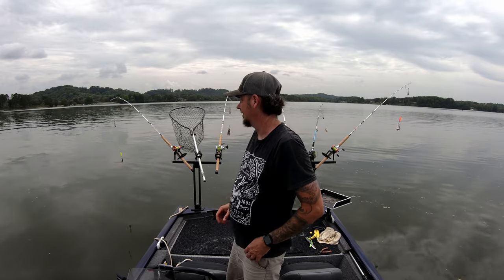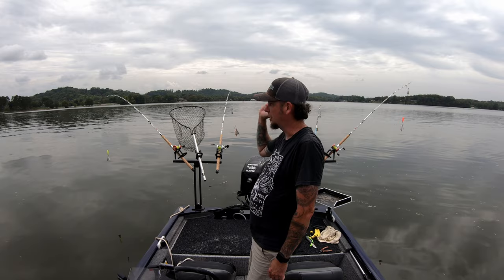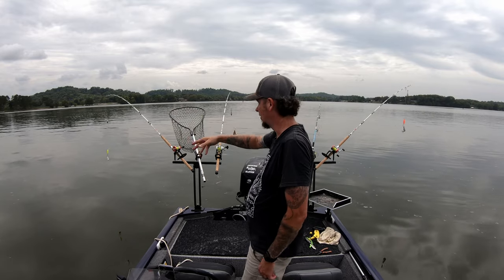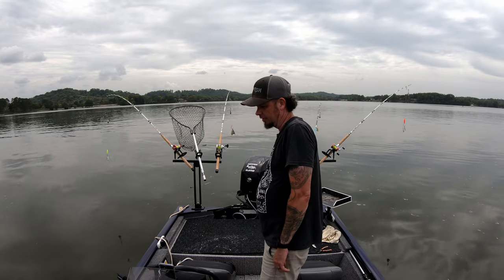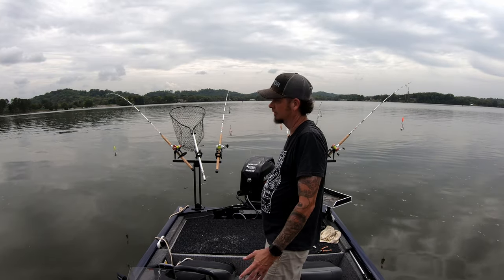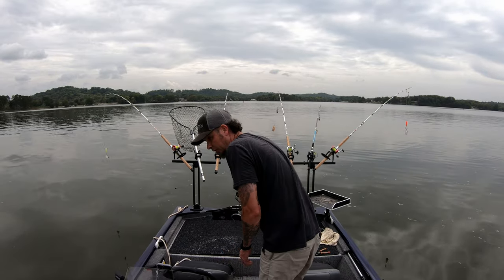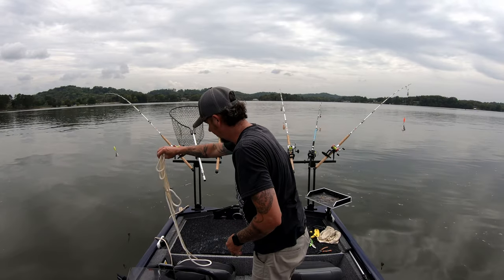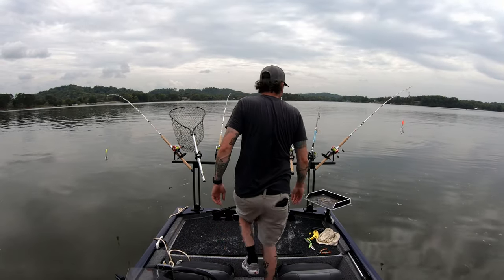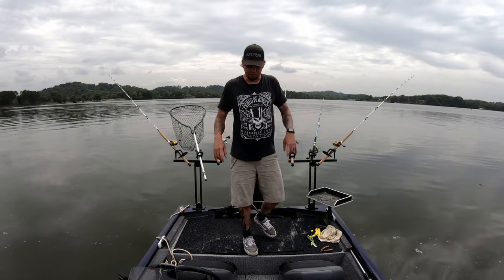Alrighty then, last stop. We are on the main channel. A creek channel runs through there and dumps out right here. We're in 36 foot of water. Let's give it a shot here, one last try, and then I'm going home. I'm tired. We're fishing again.